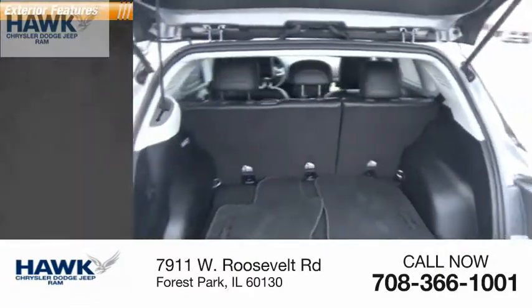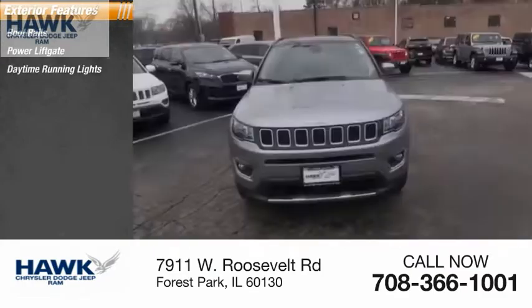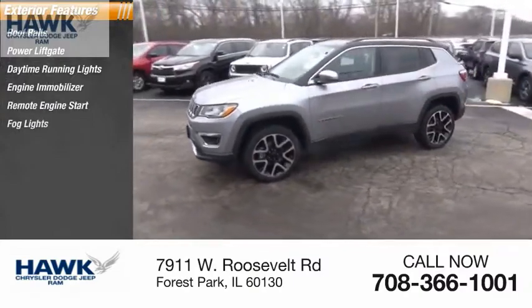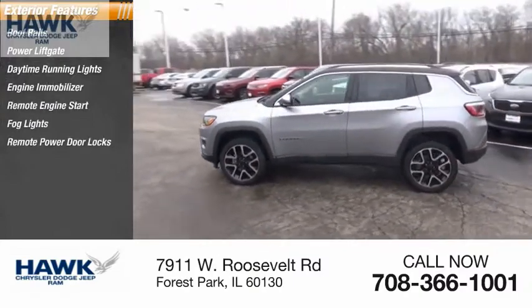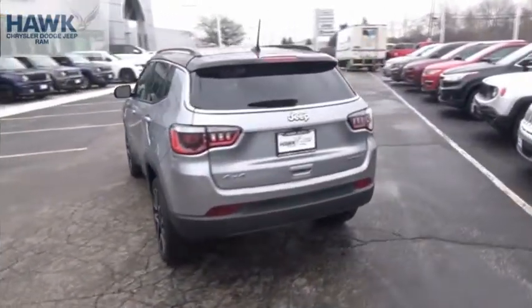Here are some of this vehicle's great options: roof rails, power lift gate, daytime running lights, engine immobilizer, remote engine start, fog lights, remote power door locks, body color door handles, fog lamps, perimeter alarm.